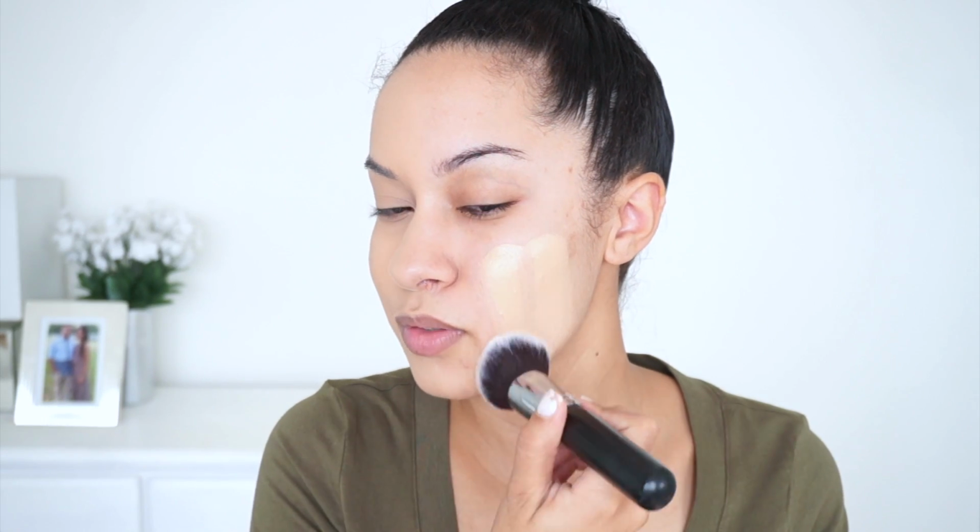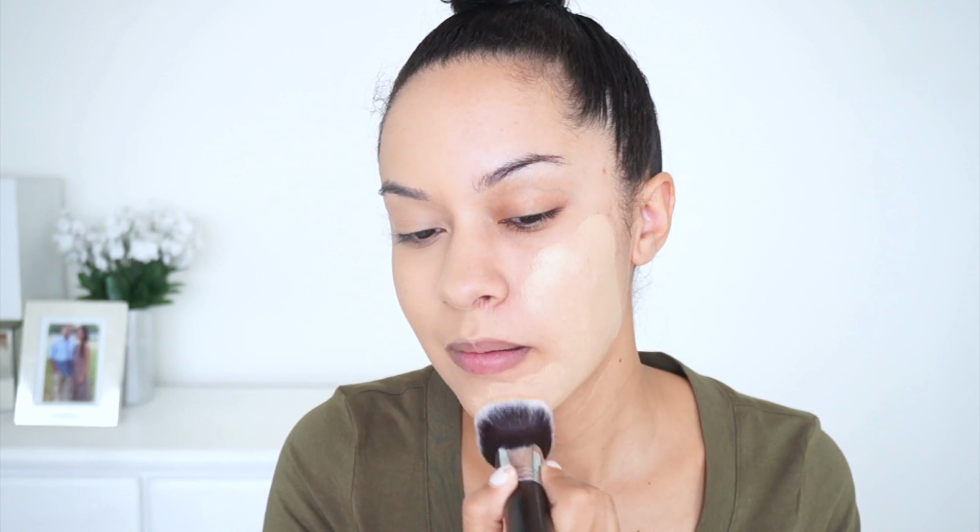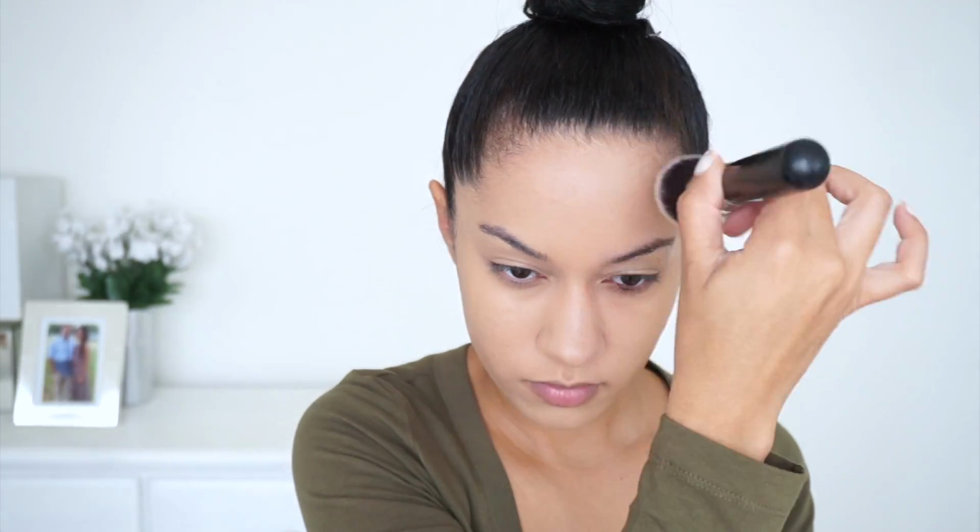I think I applied a little too much. That's the thing about not having a pump. And I feel like it's applying a lot lighter. And this is how it looks with a full face of the foundation on. And I must say, I really like the way that the foundation looks.